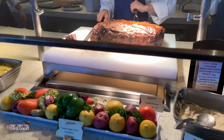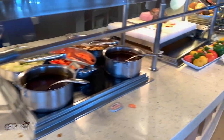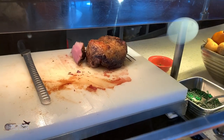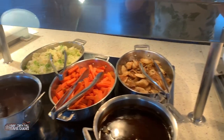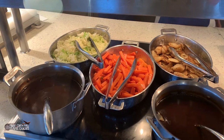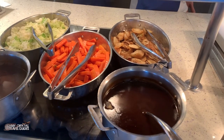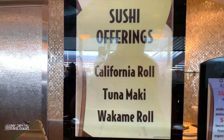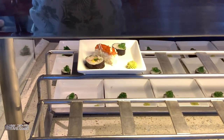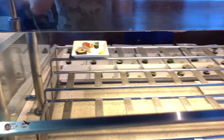Let's continue. Got a big chunk of ribeye here, as well as some lamb. And assorted specialities here in the middle. Au jus, buttered cabbage, carrots, potatoes. There's sushi being made here as well. You can see one plate of it back there. I guess I came at a bad time to show you this.